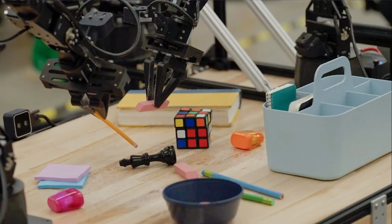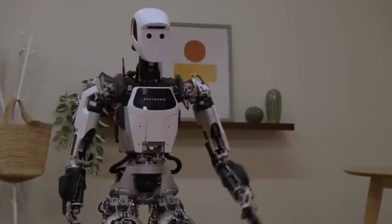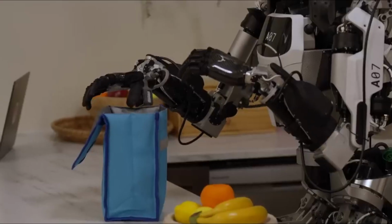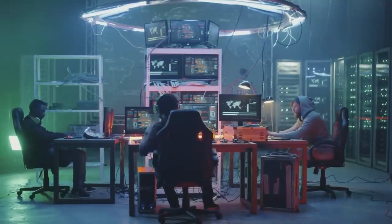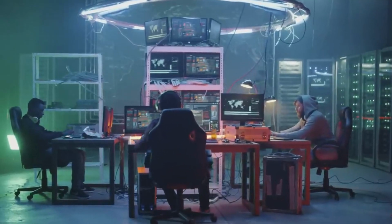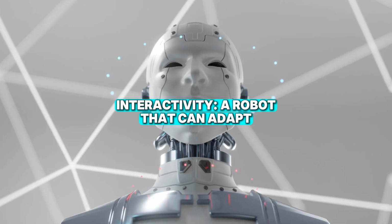This means that the robot is much better at handling new objects, dealing with unfamiliar environments, and adjusting when something goes wrong. You know how life never goes according to plan. Well, Gemini Robotics is built to handle that. Interactivity. A robot that can adapt.